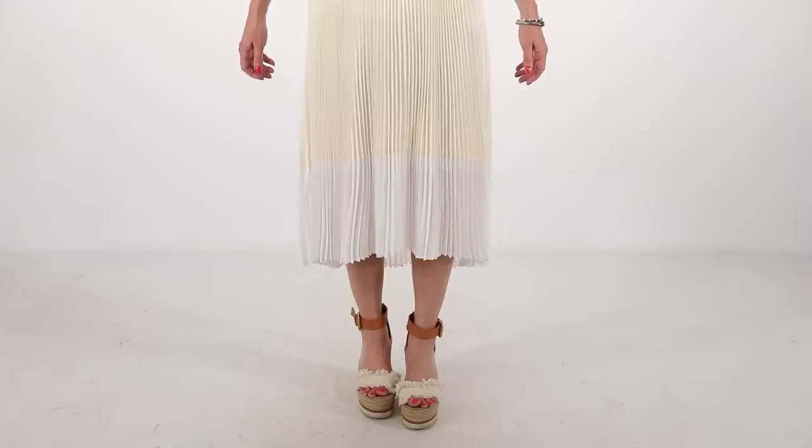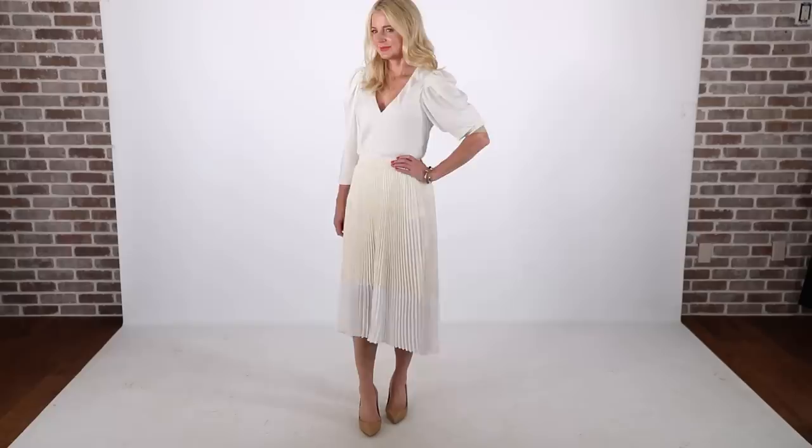They're C by Chloe wedges. They are the highest heels that I own. They're like 4.5 inches. With this ankle strap and the skirt, you can see the shoes are really cutting off the leg. I'm gonna take a lower heel that doesn't have an ankle strap, that's just a classic pump. These are by Ann Taylor. And you can see how much longer my body looks and the legs look. Isn't that amazing? Like just a simple shoe switch.